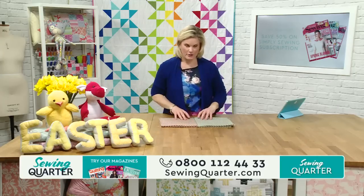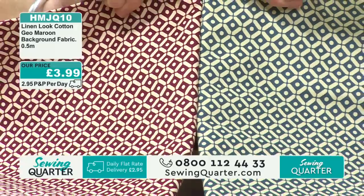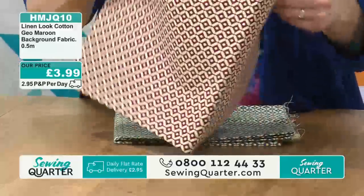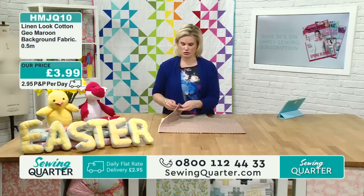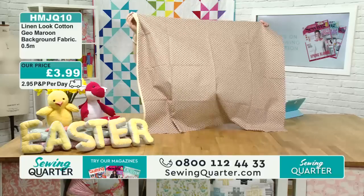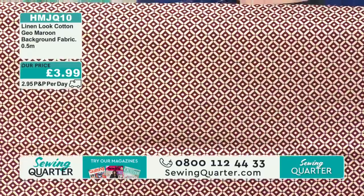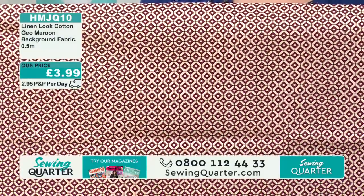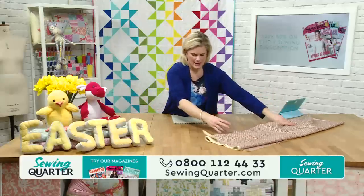This is linen look, but look, I've got two different colourways. They feel quite grown up and sophisticated. Again, 100% cotton. Let's go maroon to start off with. So these are the heavyweight, like we just had with the pink zigzag. 100% cotton and really quite nice and wide. And a heavier weight, so perfect for upholstery, cushions, bags, anything like that is going to be very hard wearing and durable. Lots of you checking out on these. £3.99, can't go wrong, can you? Fabulous.